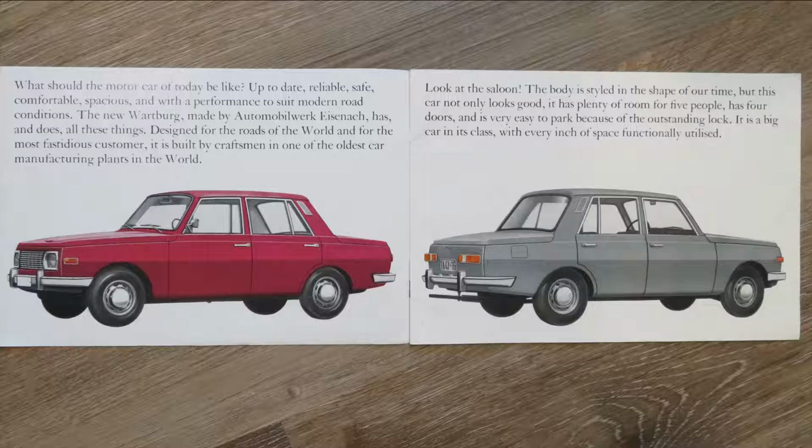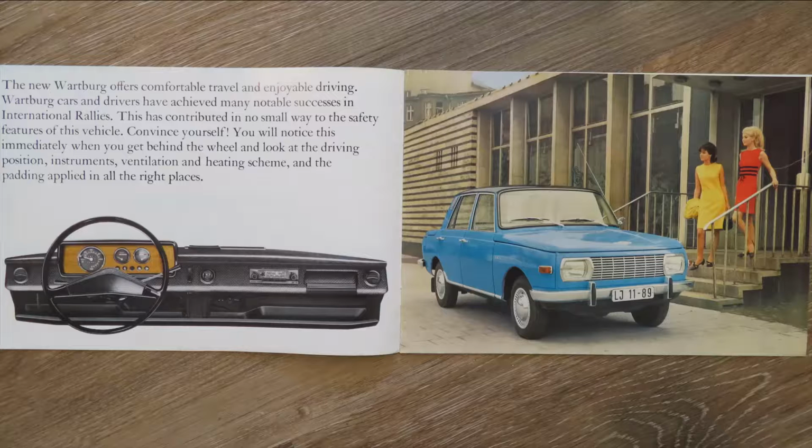And this is showing the saloons. The saloons, like I say, were known in the UK as the Wartburg Knight. We will later on look at the estate, and that in the UK was known as the Wartburg Tourist. We'll have a look on the next page.